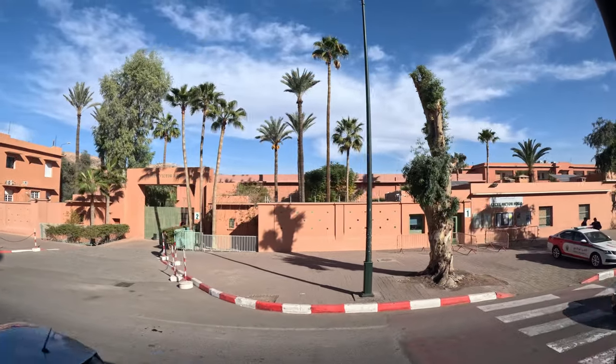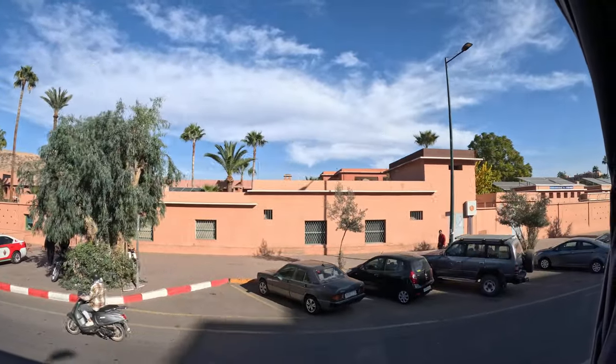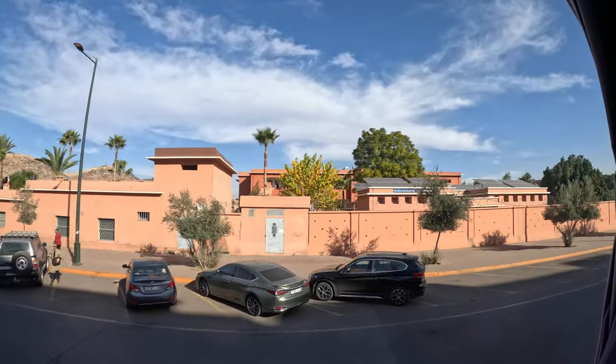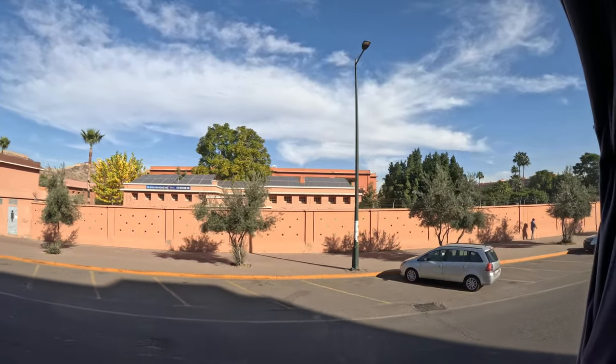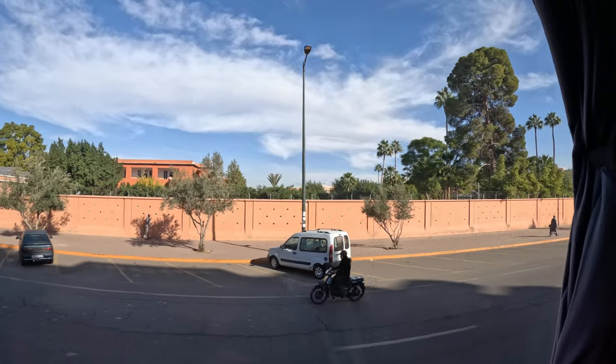Left, they became private schools, and they tend to be the most expensive ones. So they are very expensive, the French institutions, unlike the public schools that are free of charge. All the public schools in Morocco are free of charge.